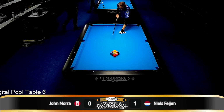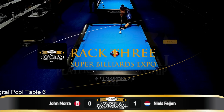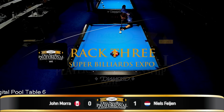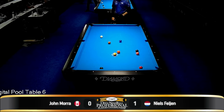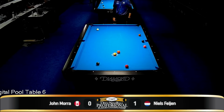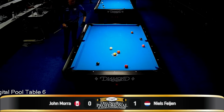All right, we're going into rack number 3. Let's get that score updated for you. Niels to break. One in the side. 2 in the top corner.